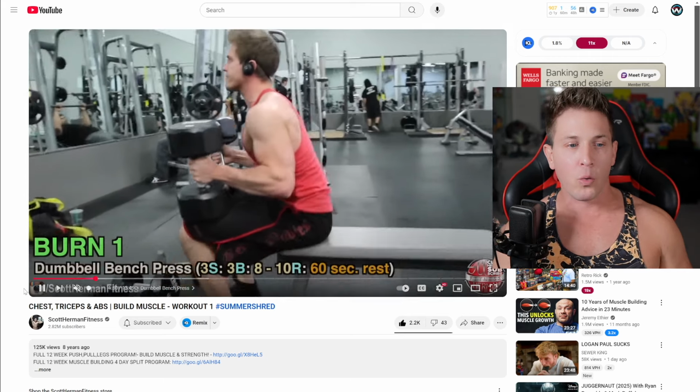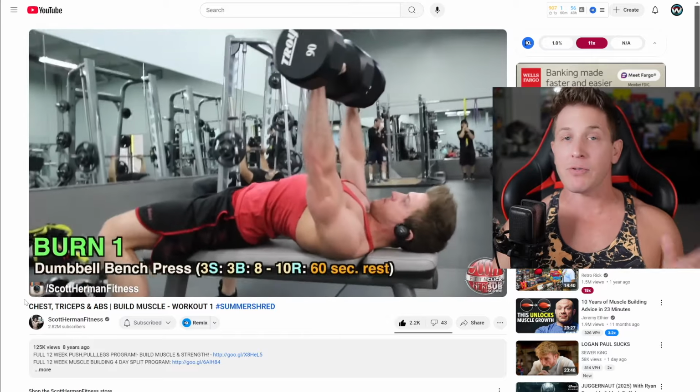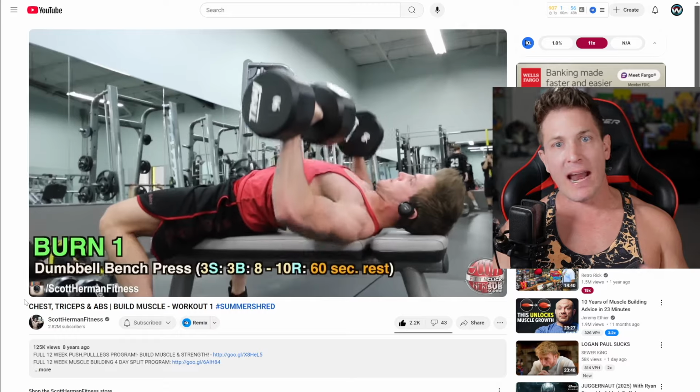But essentially, what a drop set is when you go as heavy as you can for 6 to 8 or 8 to 10 reps.